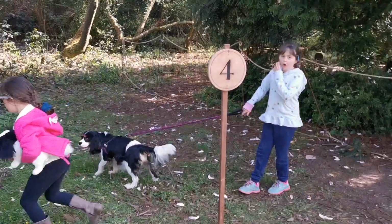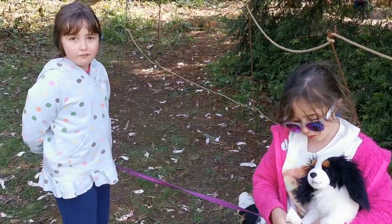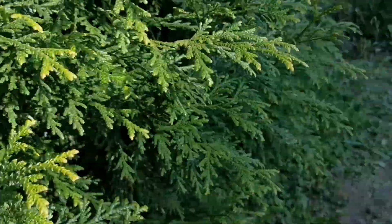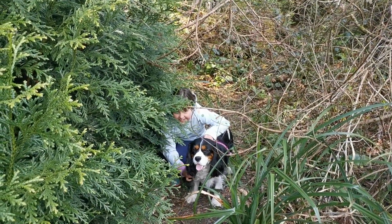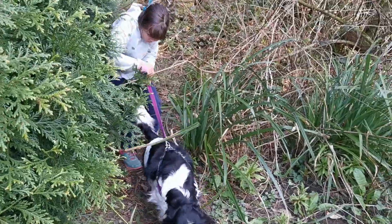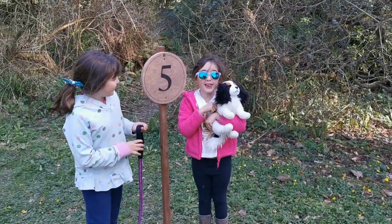Mummy, Trixie found number 4. Well done, Trixie Bella. Mice love to shelter in the spring. Play a game of hide and seek and write down who makes the best mouse. I found you, Mousey. Found ya. Got you, Trixie. It is good. But Trixie had already showed me where you were. How? Because Trixie snuck forward and I saw her. Who found that then? Lizzie the dog.